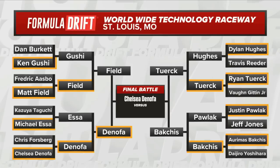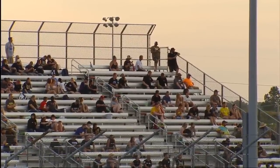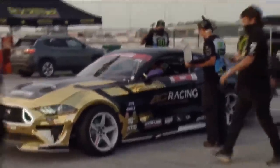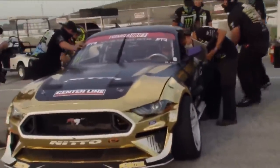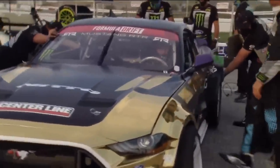There you have it, the final battle, the Type S final battle. Denofa is in it, as Matt Field will go to the third place battle against the loser of our next battle. But Denofa, he can exhale, but just for a little bit, because who's he going to be going against? Ryan Turk or Odi Bakshish? Remember, Ryan Turk got second place last night. Odi Bakshish got third.